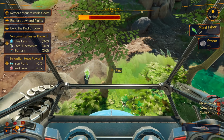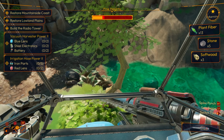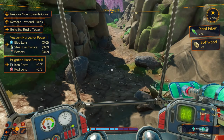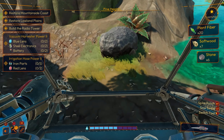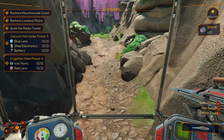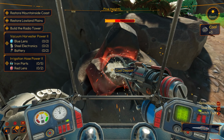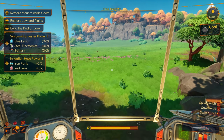Just get rid of this stuff. What a great concept for a tool. A spike saw. Like, what a good concept for it. Okay. More coal. Thank you. Okay. We have enough coal.